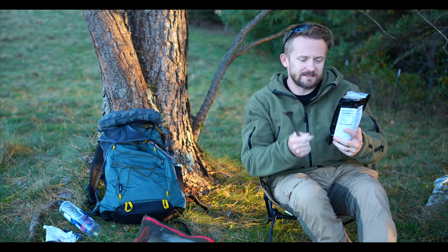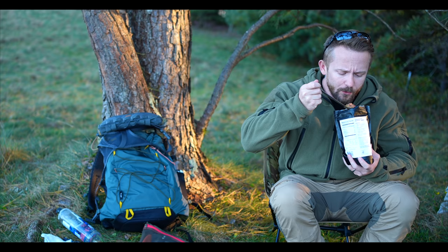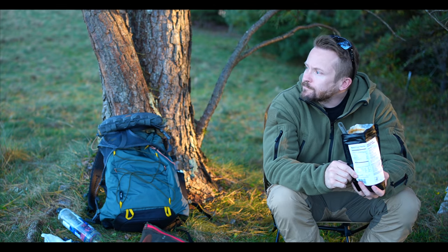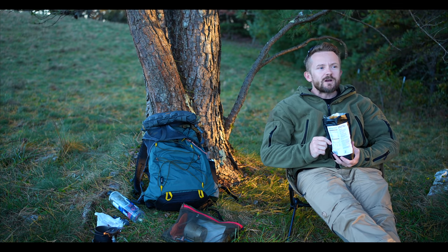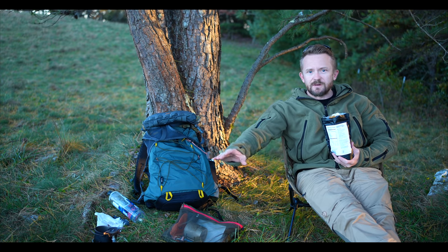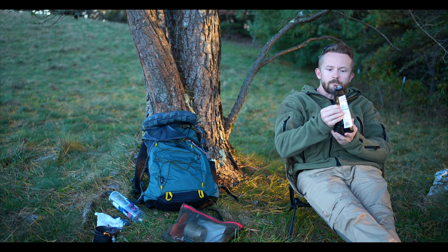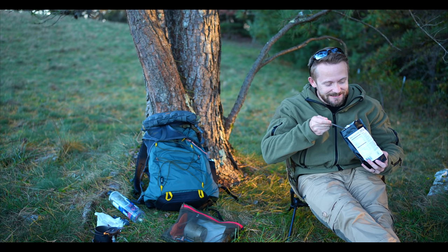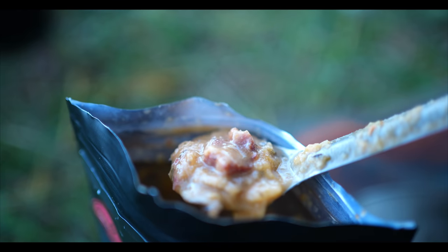So what I have here is wild boar bacon bean stew from Stowaway Gourmet. Sun's going down, it's getting colder. I'm just hiding in this hollow here. Here in a little bit, I will go ahead, set up my tent, and call it a night. 4 o'clock comes early, so. I am starving. I didn't realize it until now, but I'm done talking to you all, I wanna eat.